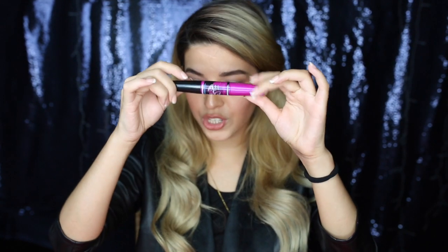Pick it up. Finally. This is a dual-ended mascara. It has one end for your lower lashes and one for your upper lashes together. I love the formula because it is a little bit dry. A lot of people don't actually like that, but I do. I like all of these weird things, which I don't know if that's good or not, but I'm not complaining.